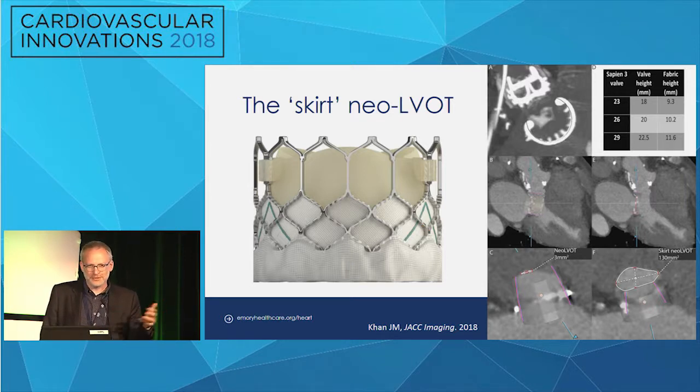And if all of that's in the ventricle, you split the leaflet and now you just put skirt there. So we developed this concept called the skirt neo-LVOT. If you're going to do this procedure, we put a virtual valve in there, measure the neo-LVOT, and then we make a virtual valve that's only 12 millimeters. We put it at 80-20 and ask, okay, what's the neo-LVOT here? Because you can't correct that at all.